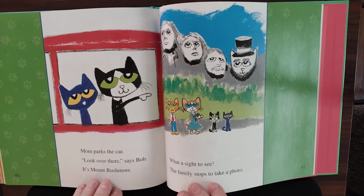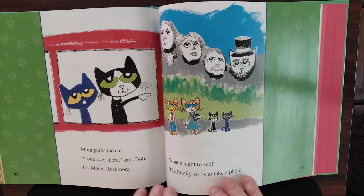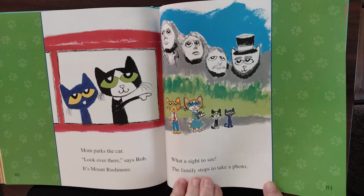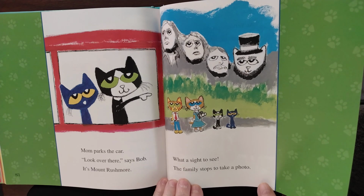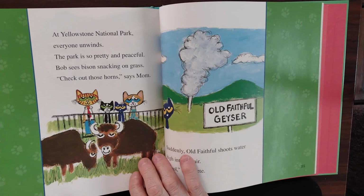Mom parks the car. Look over there, says Bob. It's Mount Rushmore. What a sight. What a sight to see. The family stops to take a photo. Just look at them there, Mom and Dad, and the two kitties.